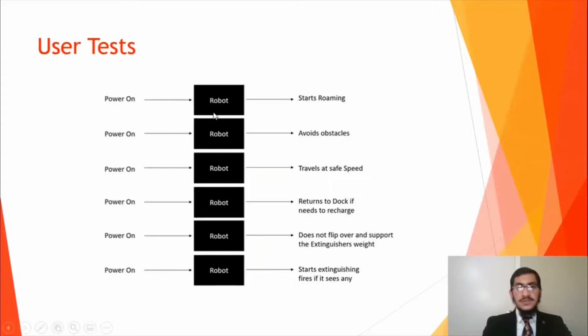These are the user tests we were planning on using with the robot, and they're simple. Does it see it starts roaming when it should be? Does it avoid obstacles or hit them? Does it travel at a safe speed? Does it dock when it needs to be recharged, or does it just die? Does it flip over? Does it support the weight of the fire extinguisher on top of it or not? And the last thing we wanted to test in here was to see if fire comes up, would the product actually put it out or not.